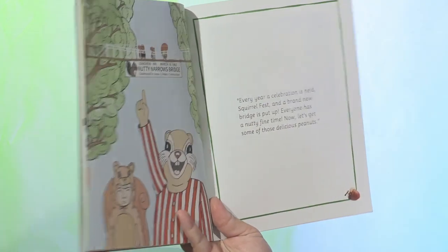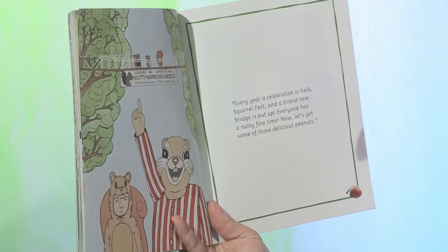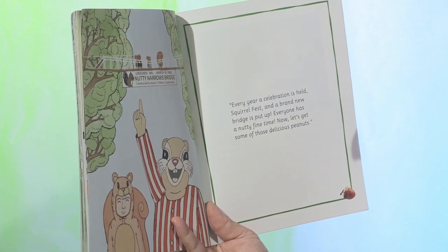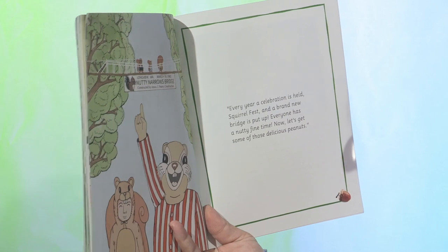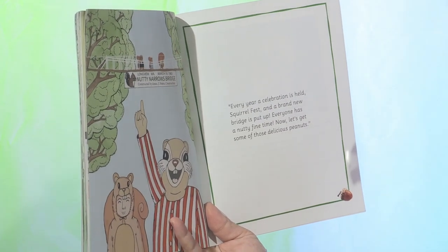Every year, a celebration is held, Squirrel Fest, and a brand new bridge is put up. Everyone has a nutty fine time. Now, let's get some of those delicious peanuts.